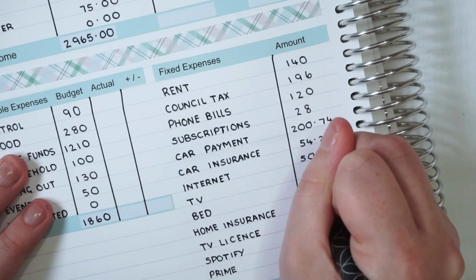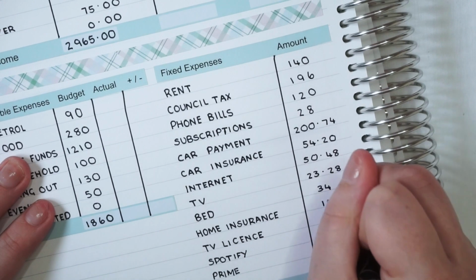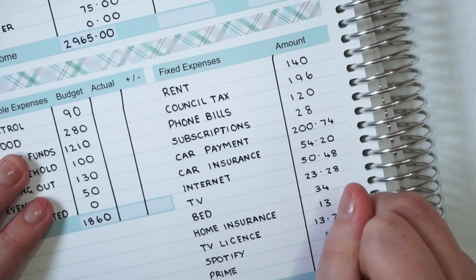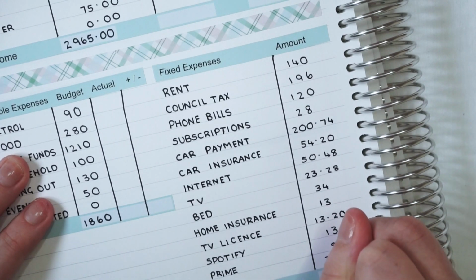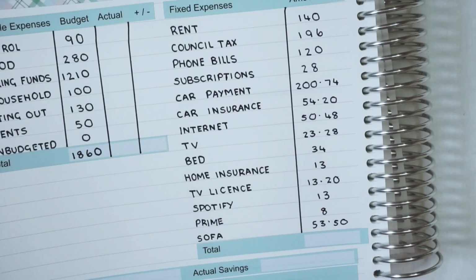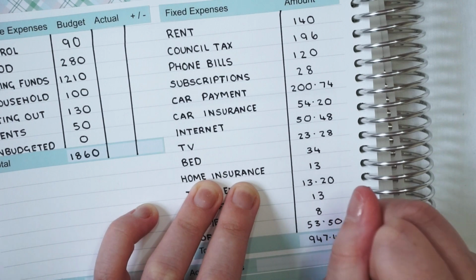TV is £23.28. And then the bed is £34 per month. Home insurance is £13. TV licence is £13.20. Spotify is £13. Prime is £8. And then the sofa is £53.50. Oh, I hate the way my writing looks there. It looks so terrible. It's just a coil, it's so hard. So altogether that comes to £947.40.